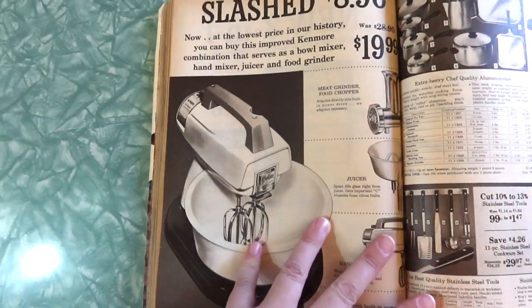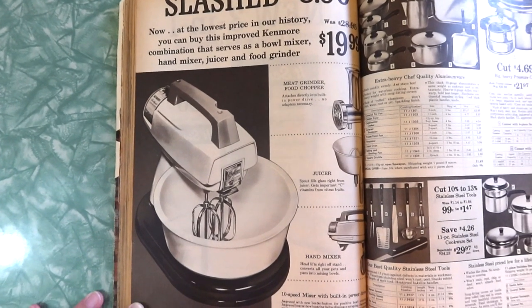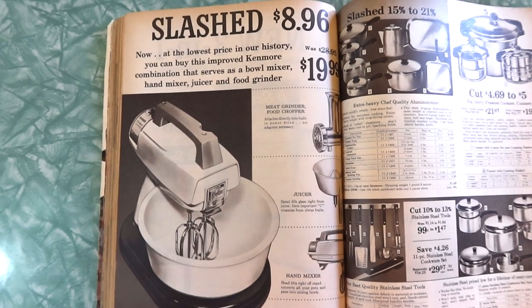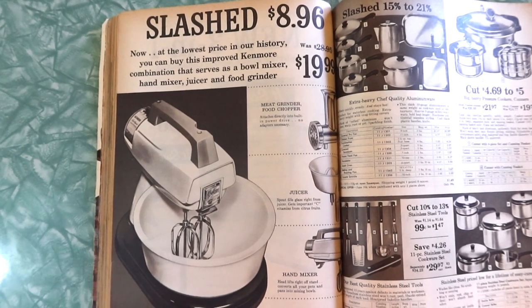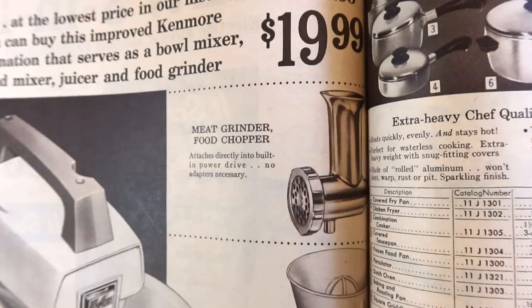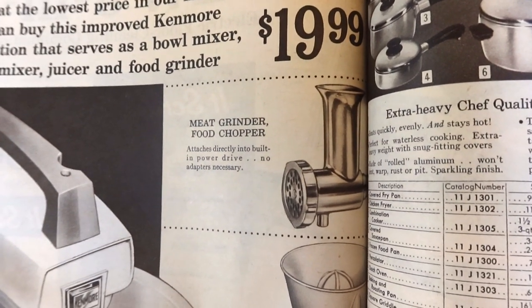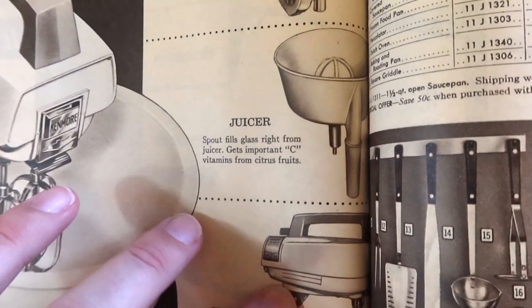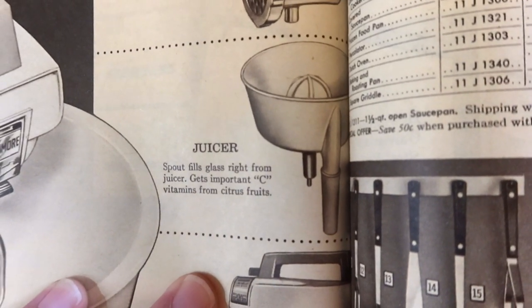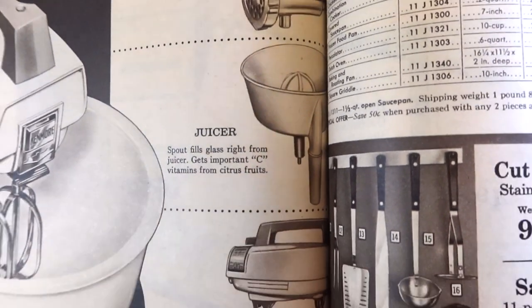Slashed! The Kenmore mixer! Now, at the lowest price in our history, you can buy this improved Kenmore combination that serves as a bowl mixer, hand mixer, juicer, and food grinder. It chops. Meat grinder, food chopper, attaches directly into built-in power drive. No adapters necessary. There's the juicer. Spout fills glass right from the juicer. Gets important C vitamins from citrus fruits.